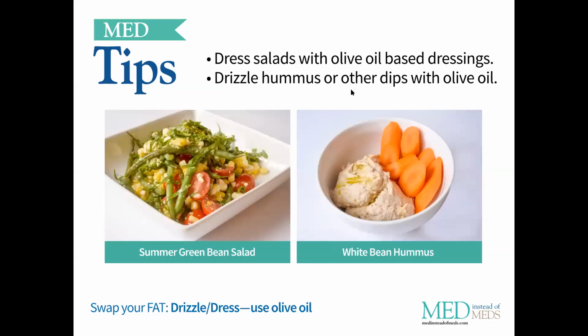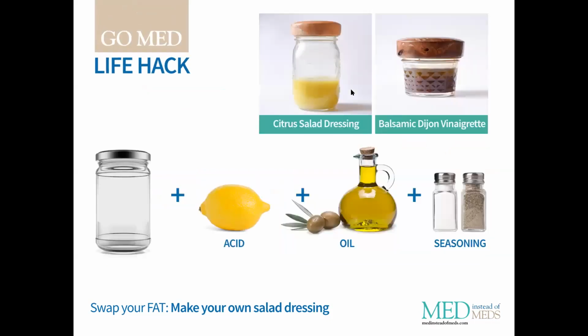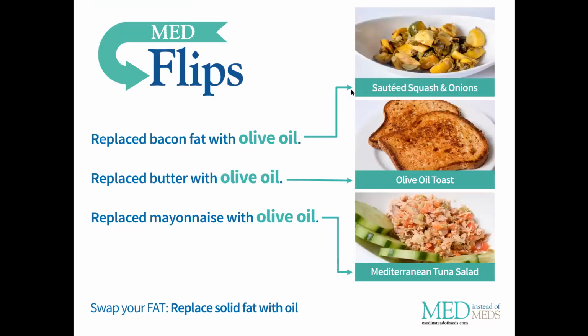All right. Dress salads with olive oil based dressings and drizzle. You saw this last week with the white bean hummus. So you can say goodbye to buying those label-ridden, store-bought, money-grabbing dressings and marinades. So simply jar, acid, oil, seasoning, good to go. Shake it on up. And your kids will love to get involved in this too, because you can just take a mason jar or just a simple jar with a lid, put it up there and allow them to shake it up. Let them do the hard work. And then you got a nice dressing, and they've gotten a chance to do something too.